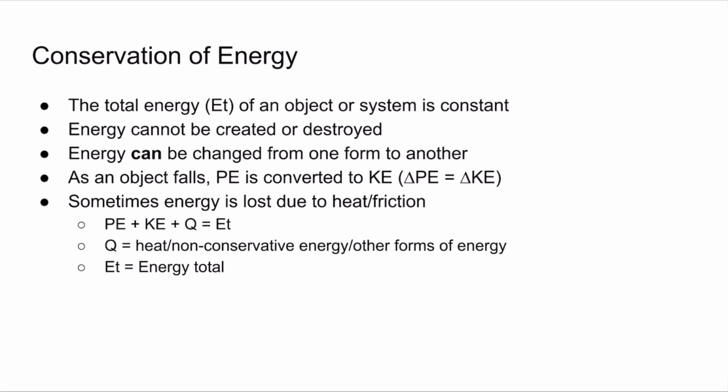But the total energy of the system, including these losses, still remains constant, and the formula for when this happens is potential energy plus kinetic energy plus Q, which is any other form of energy, is equal to total energy.